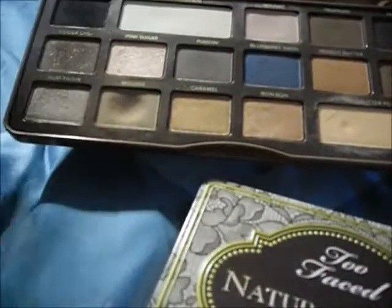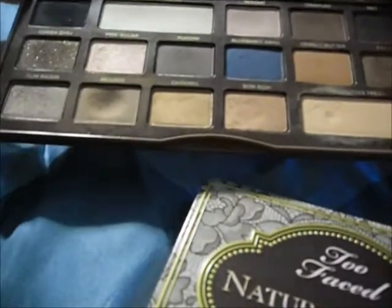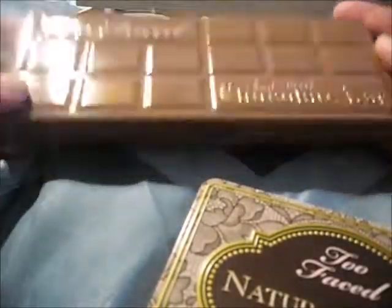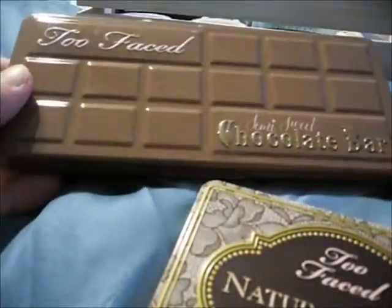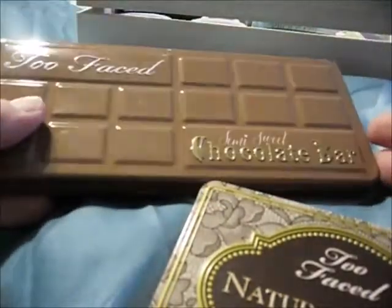I felt kind of underwhelmed by this palette. I think maybe it's the time of year that I'm using it. I just felt meh about it. I am going to keep it in my collection. I will give it another go sometime. And if I still feel meh when I'm using it, I'll probably actually declutter it, which makes me sad because it smells really, really good.